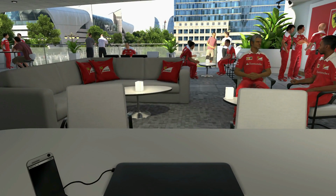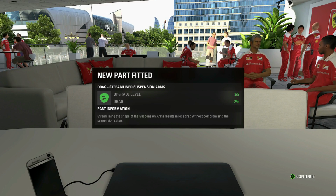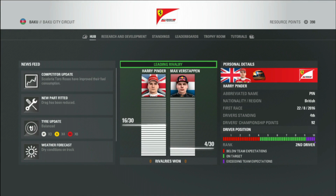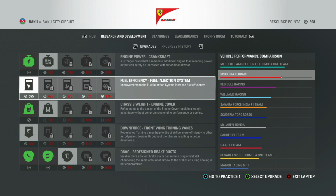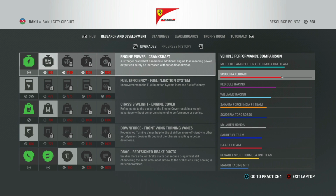So we have our upgrades from the previous episode. I really cannot read what that says, the resolution is so low, but I think it was the engine from what I remember. Let's have a look anyway. So, yeah, it was the engine, I think, because it started on the engine. We upgraded that. We also upgraded the drag at the bottom there. So, nothing else to upgrade.